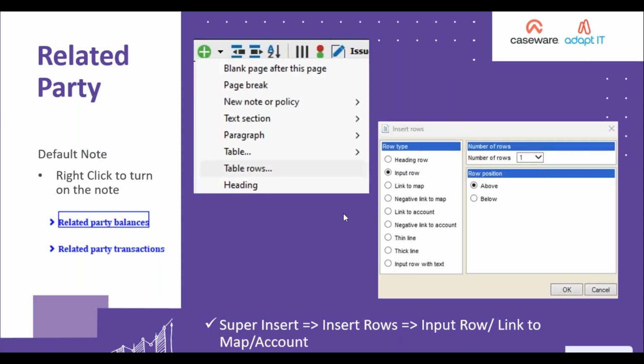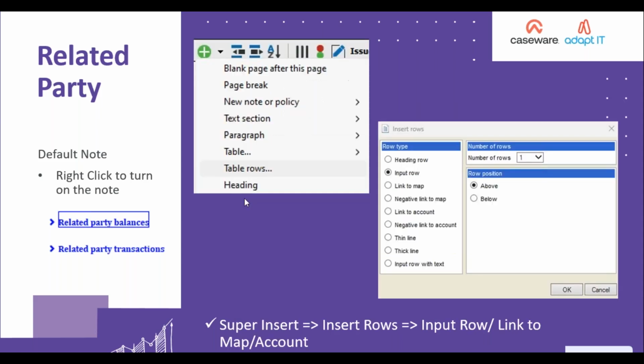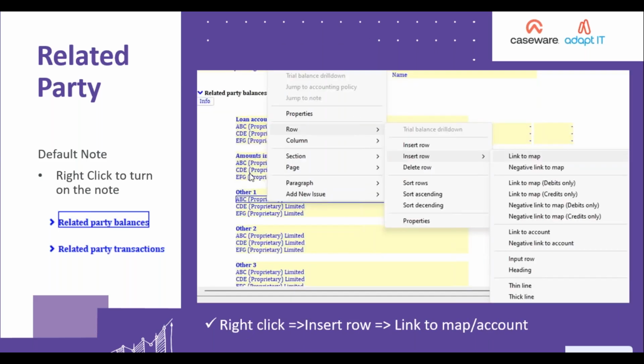Alternatively, if you don't like the right-clicking menu, you can place your cursor on a row and then use Super Insert. That should be your best friend. The Super Insert button has the option to insert multiple rows, whereas the right click will insert only one row.